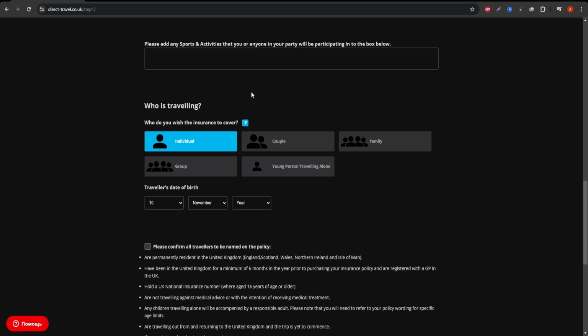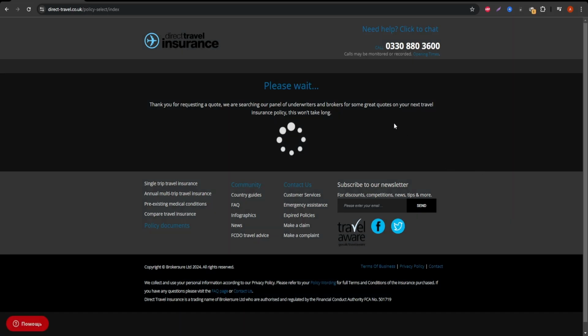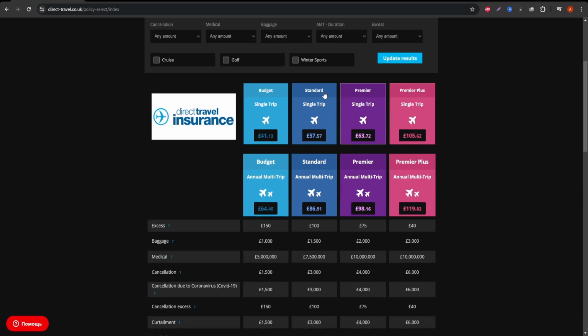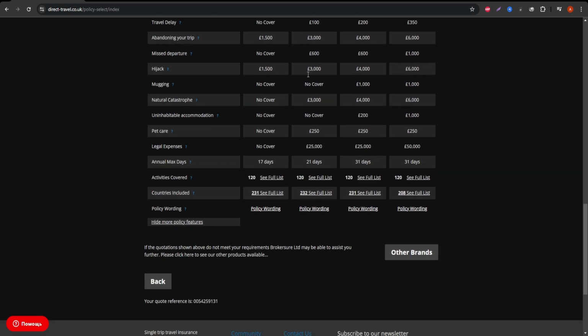The first step is to enter your trip details, destination, travel dates, and personal information. The site will then provide a list of insurance options based on the information you provided. This is where the comparison feature comes in handy. You can view the benefits of each plan, the coverage limits, and the cost.